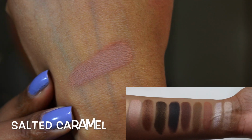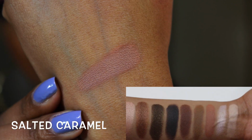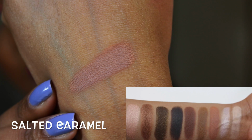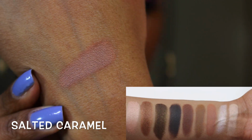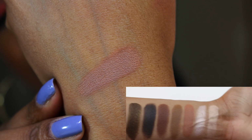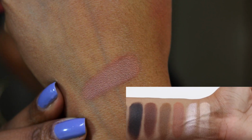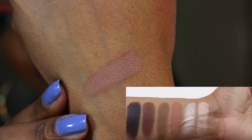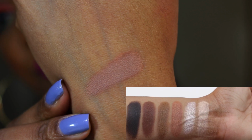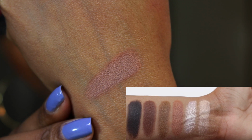Next up is Salted Caramel, which is the lightest of the brown shades in the palette. It is matte in finish, and it's a nice medium caramel shade. It has a very warm undertone. It will be great for a blend-in shade for darker skin in the crease, and it will also work as a great transition color in the crease for a smoky eye for lighter skin. I think this is one of the best colors in the palette. It's one of my favorites.